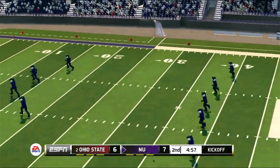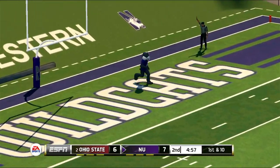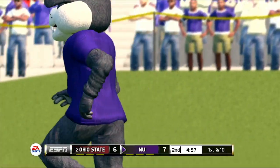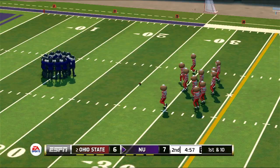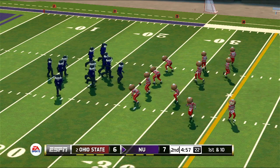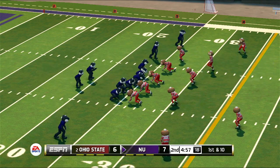Sends it sailing downfield. And it goes into the end zone, down for a touchback. With one quarter down, I really haven't seen too much separation between these two squads. Might be neck and neck the whole way. Northwestern with a one-point lead.